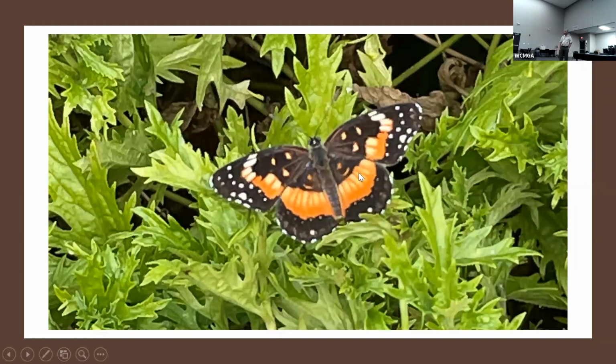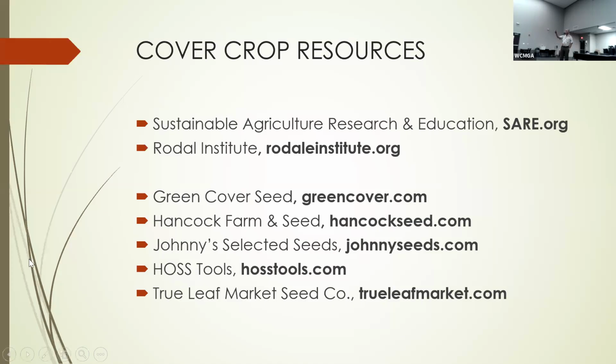Any questions? Yes, please. Would you need to change your cover crops when you go back? You probably would want to do that with the grass.